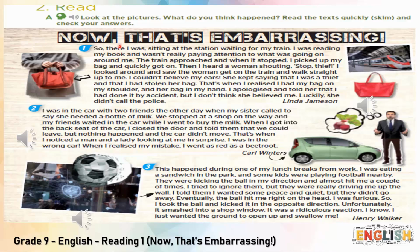So, there I was, sitting at the station waiting for my train. I was reading my book and wasn't really paying attention to what was going on around me. The train approached and when it stopped, I picked up my bag and quickly got on. Then I heard a woman shouting, "Stop thief!" I looked around and saw the woman get on the train and walk straight up to me. I couldn't believe my ears.